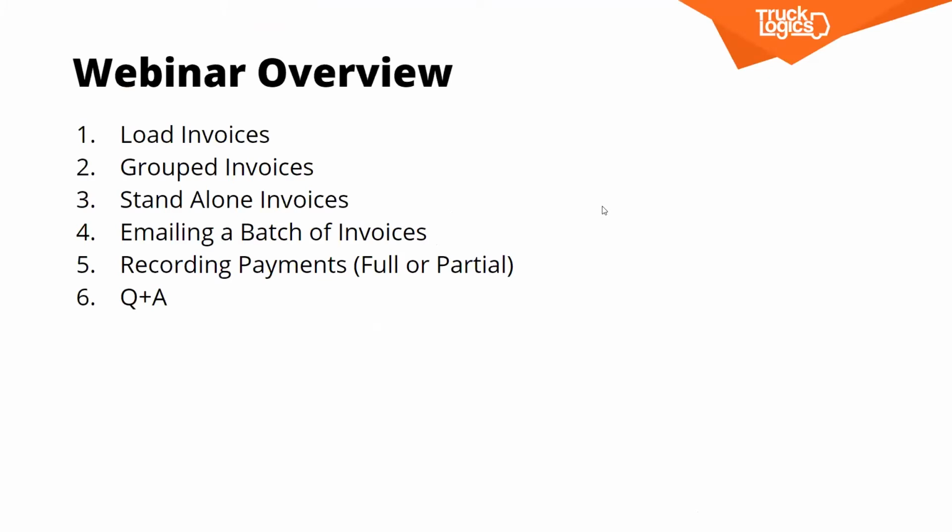Brief overview of what we're going to be going through. So we're going to start with a load invoice. A load invoice is the most common method that an invoice is generated with our system. I'm going to quickly create an invoice for you as associated with an individual load. I'll create for you a grouped invoice.